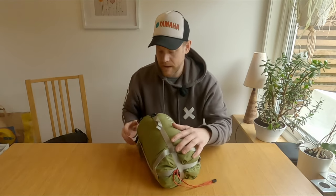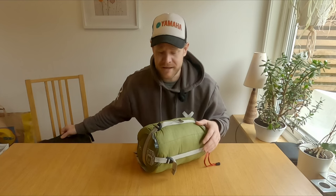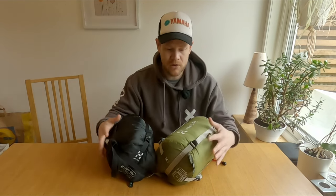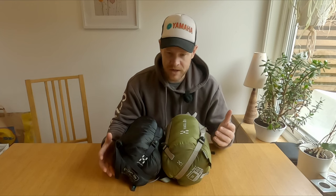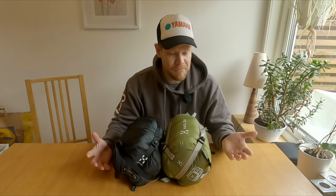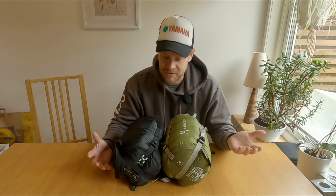Then we come to the sleeping bag department. I actually have, I think, four or five different sleeping bags, but these are the more compact ones. I also have a really cold weather sleeping bag, which is rated to, I think, minus 20 or minus 25. It's bigger, of course, so it's nothing that I would bring on an ADV camping trip, because I'm not going to ride when it's minus 20 anyways.